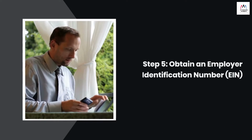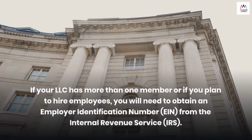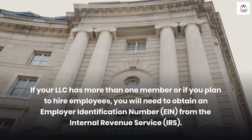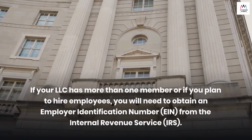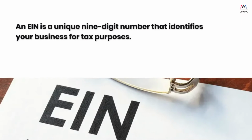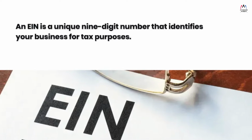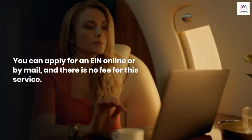Step 5. Obtain an Employer Identification Number, EIN. If your LLC has more than one member or if you plan to hire employees, you will need to obtain an Employer Identification Number, EIN, from the Internal Revenue Service, IRS. An EIN is a unique 9-digit number that identifies your business for tax purposes. You can apply for an EIN online or by mail, and there is no fee for this service.